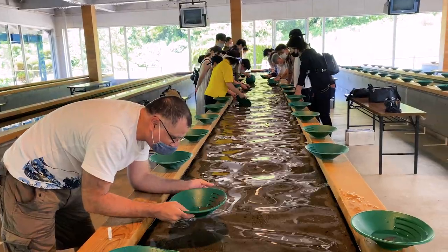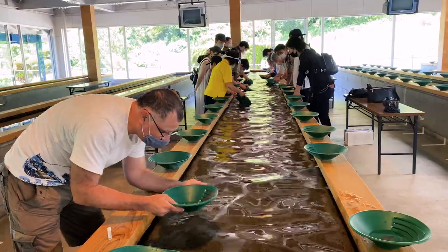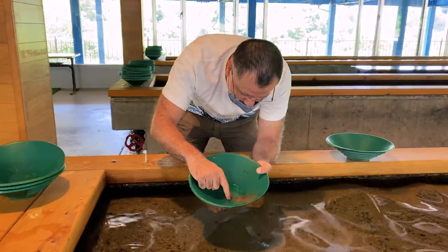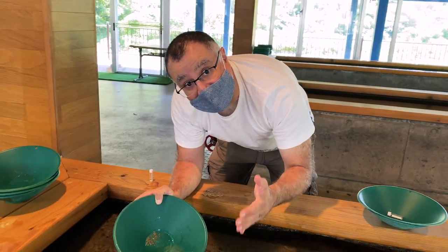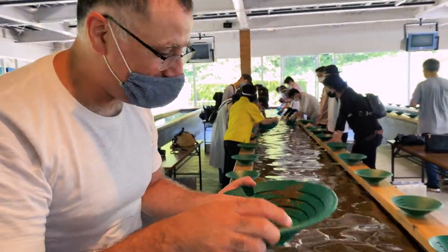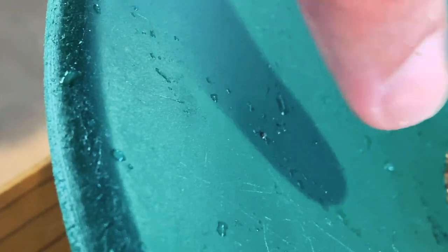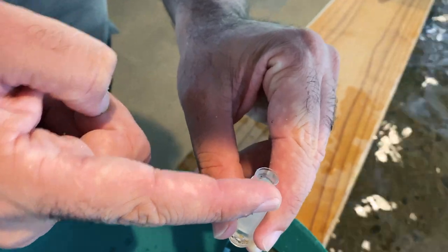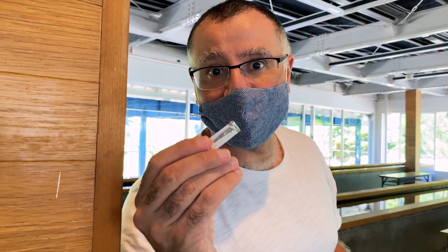Oh no. I am prospecting for gold. This sand is taken from the nearby riverbed. And these are real flecks of gold. Yes, I've found two pieces of gold that are allegedly somewhere in here. I'm rich. Now to buy my own sake brewery.